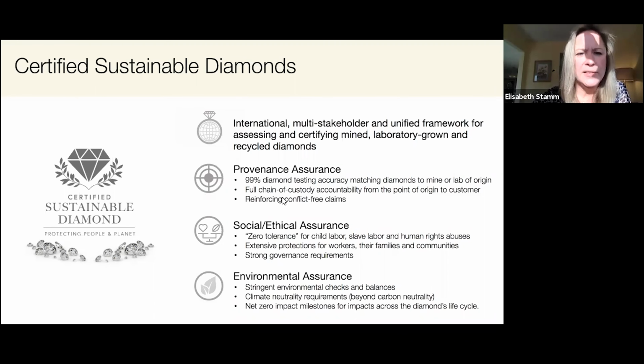So do check out SCS and Certified Sustainable Diamonds. They're going to start flowing into the marketplace. As I said, the first supplier is certified in February and others will follow.